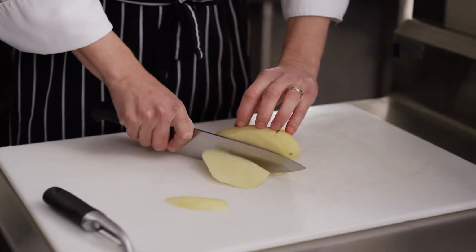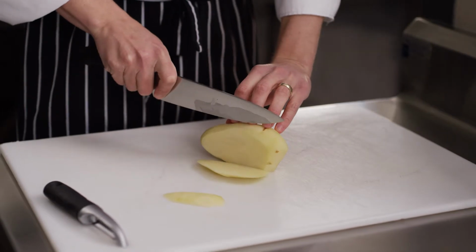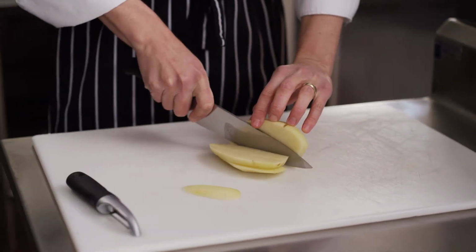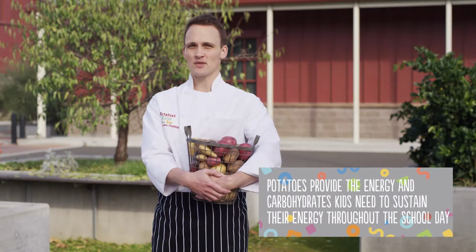Do potatoes contain any gluten? I have a few students who are on a gluten-free diet. Don't worry, potatoes are naturally gluten-free. Can potatoes keep my students feeling full too? Hungry kids tend to lose focus during classroom activities. Great question. Potatoes provide the energy and carbohydrates kids need to sustain their energy throughout the school day.